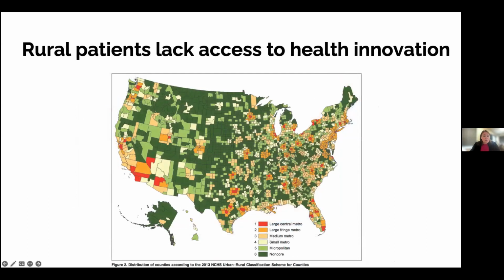And so moving on to rural patients, this figure shows population density by county in the US. The red and orange counties are large metropolitan areas. The lighter orange and yellow are small metropolitan areas, and then the light green and dark green areas are micropolitan and rural areas, respectively. You can see Montana's up here.